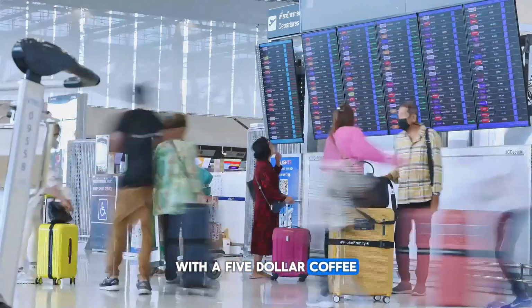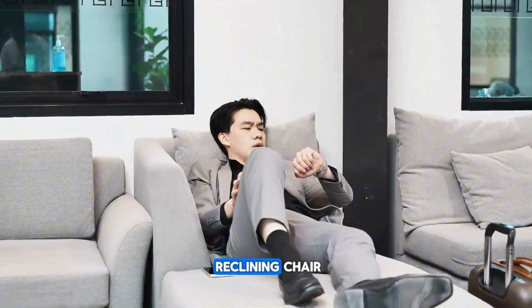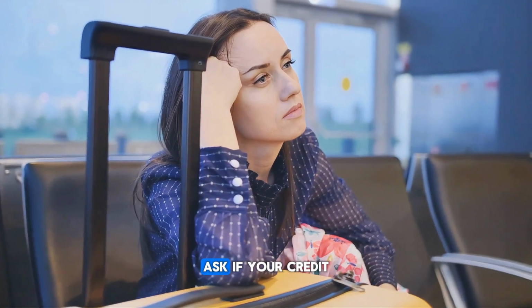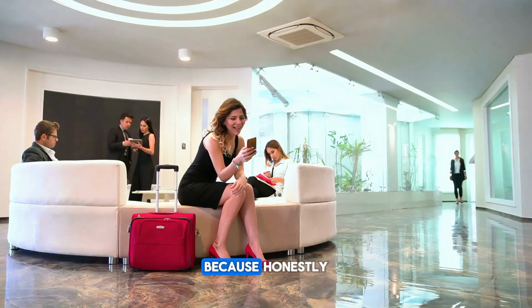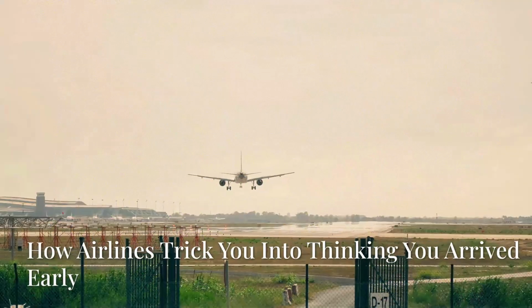Instead of sitting by a noisy gate with a $5 coffee and nowhere to charge your phone, you could be sipping free cappuccino in a reclining chair. So next time you have a long layover, ask if your credit card or airline app unlocks a lounge. Because honestly, you do deserve a little peace before takeoff.